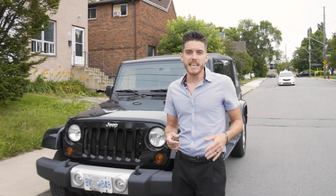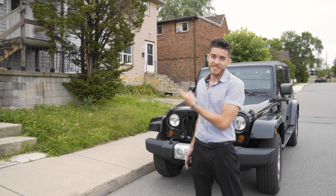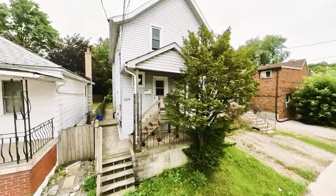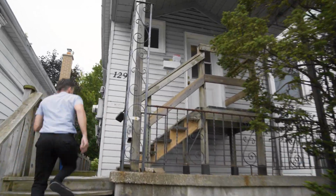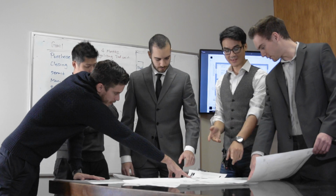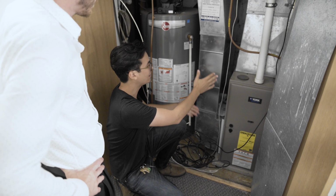Today, we're gonna talk about 7 steps on how you can buy your first rental property. And what better way to show you than one that we just bought? Let's start with step number 1, having the right team. No matter if you're investing in the property yourself or with partners, you have to have the right team. Somebody that knows the numbers, somebody that knows renovations, and somebody that can help you strike the perfect deal.